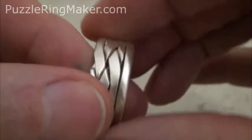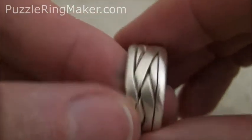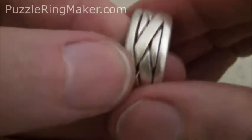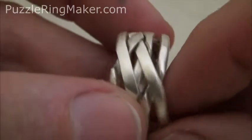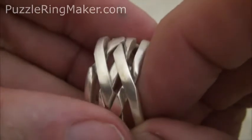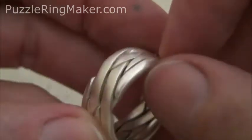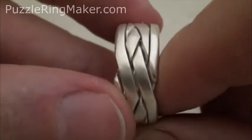Not so this thing. You cannot resize this. For a start, there's no convenient place where you can just cut straight across all of the bands and then push them back together and solder them up. Such a place doesn't exist here, and even if it did, it wouldn't help you, because the way this thing comes together and comes apart is so finely tuned, if you like, that any change to the geometry of any of these bands is going to mean that it will no longer come apart.